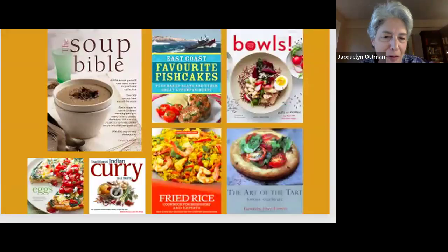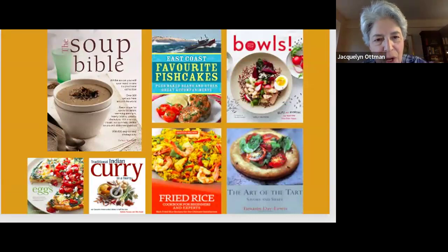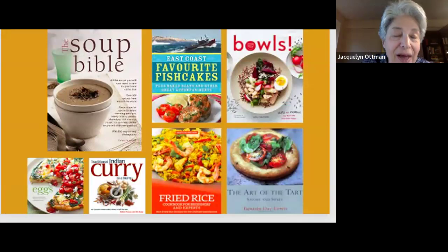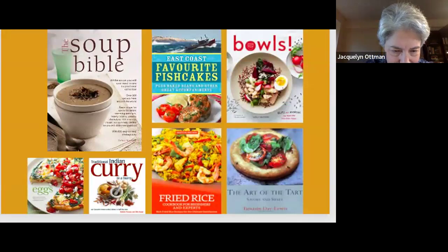There's plenty more inspiration for even more variations on these 7 great dishes. Just check out the numerous cookbooks that can help us explore these resilient creations further. The one in the top left corner, entitled Soup Bible, contains over 200 recipes from around the world and is available at the Shelter Island Library.